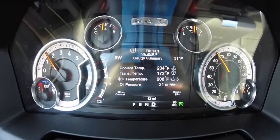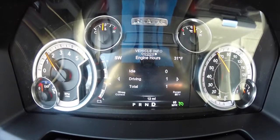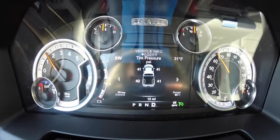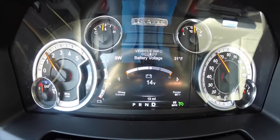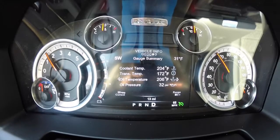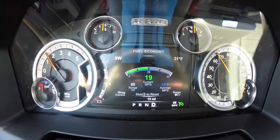But then you can also scroll through and it gives you a summary of your engine hours, your idle time, your driving time, and then of course your tire pressure and various different single gauges as well. It's a pretty handy system. Of course we're looking at our miles per gallon as well.